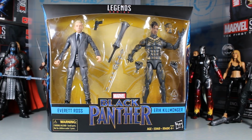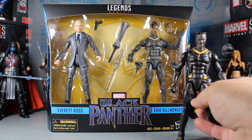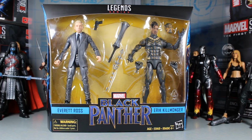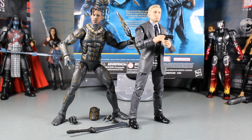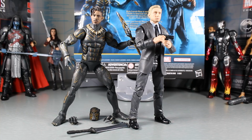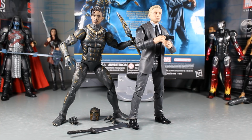All right, let's get ready to open this thing up because I really want to compare that Killmonger with the Wave 1 release. So let's open it up. All right, and here are the Killmonger and Ross figures out of the package. The figures are looking awesome. There are some really cool things that I really like about both of these figures. We're actually going to take a look at the Agent Everett Ross figure first, and then we'll go into the Killmonger.